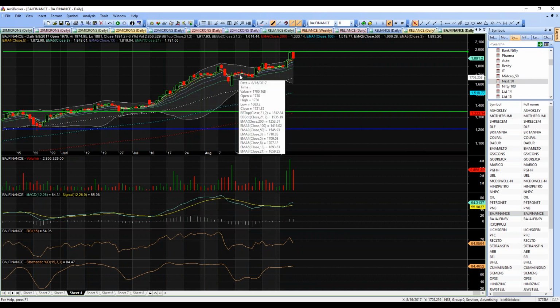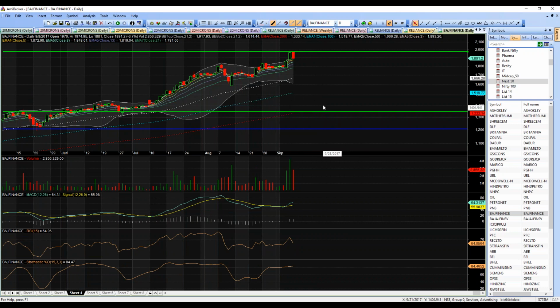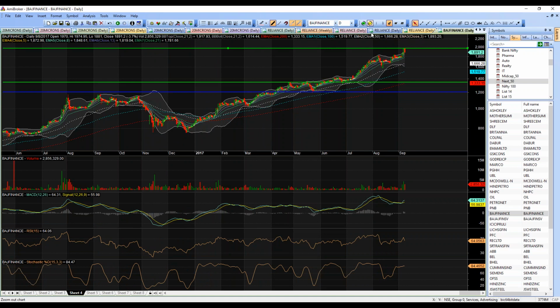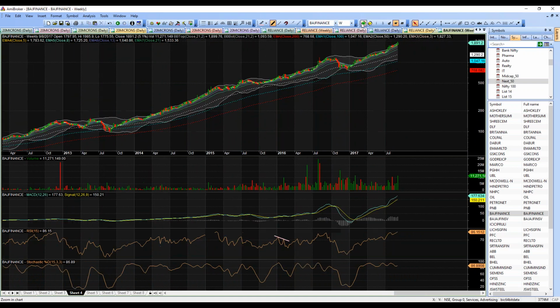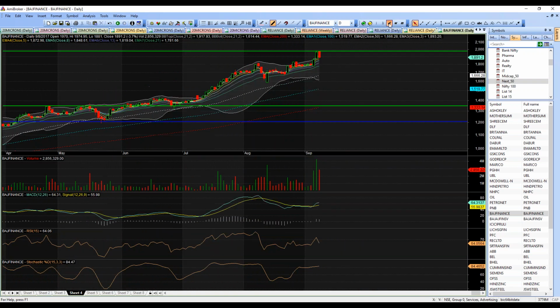It may come back to 1,700. Not may, it will come back to 1,700 at some point. It'll also come back to 1,400 at some time and test its previous life high, and then go up probably after that. But if you are a long-term person, then this is looking really, really good, and one should be in it. Almost 2,500 to 3,000 could happen.